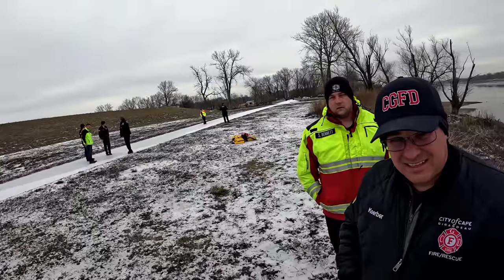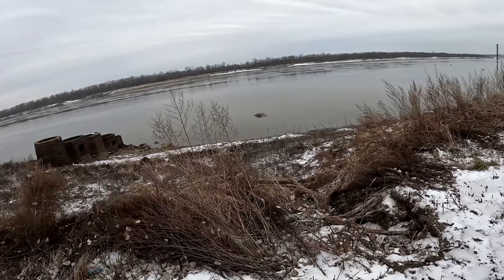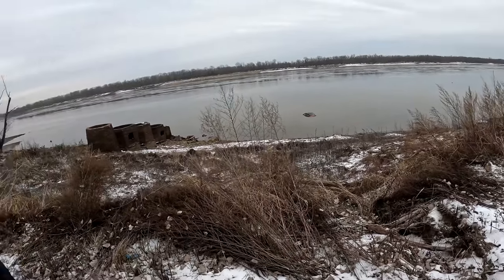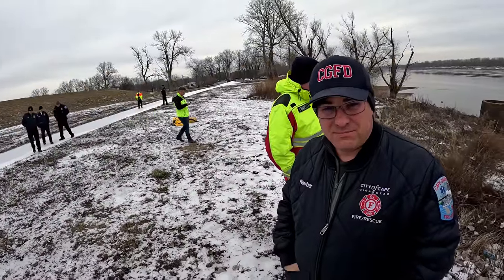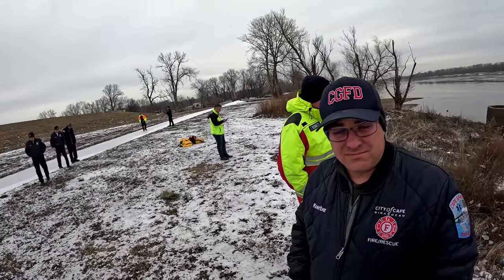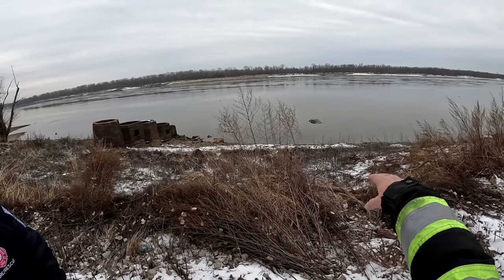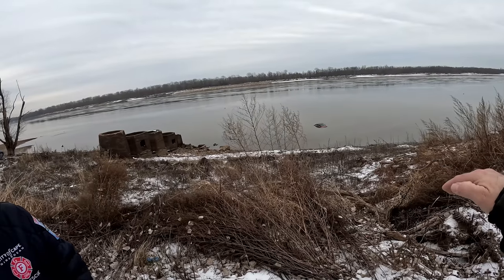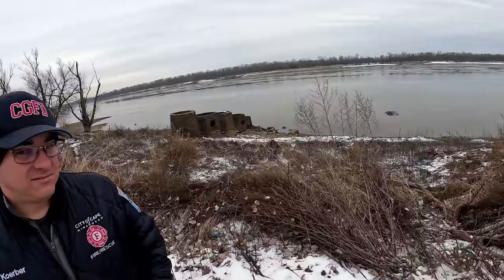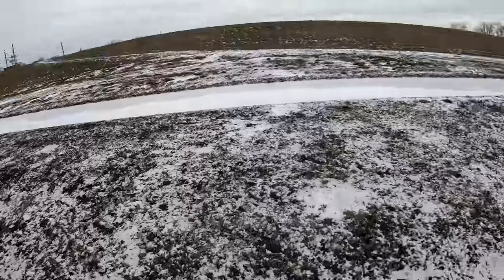Well, here's what I'm thinking right now. Just at first glance, I've got a four-wheel drive pickup that can come down here that has winches on it. And we've also got a skid steer. We might be able to get the skid steer down here and get a line to it and get it pulled up close enough to the bank and drag it up with the skid steer. Maybe. I don't know. But let me look up at the lot and see what kind of access we've got, if that's okay.